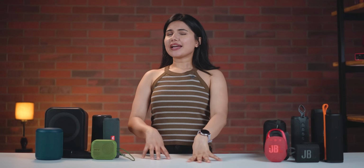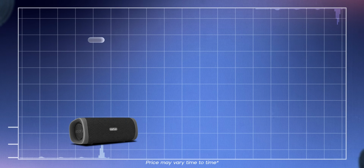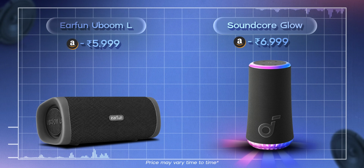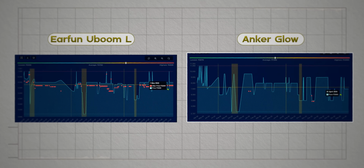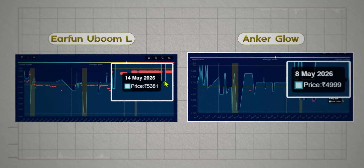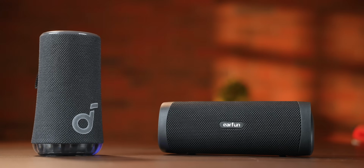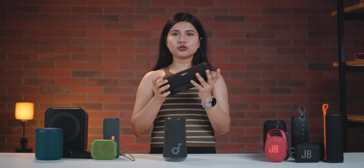It has a more enveloping sound because of the 360 design, and I can't believe how responsive its EQ is as well. Now, I have two more speakers I want to recommend, the Earfun U-Boom L and the Soundcore Glow. I have seen both of them on sale at around 5,000 rupees from time to time, and I'd say that these two speakers are best suited for two sets of buyers. Let me start with the U-Boom L.